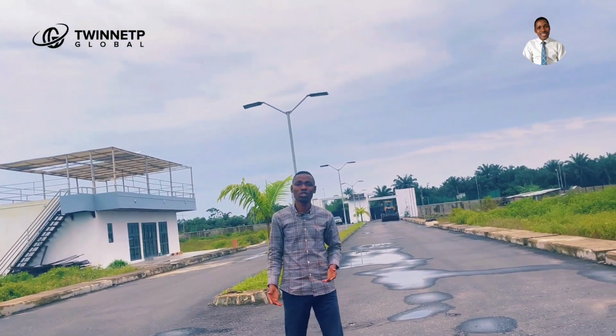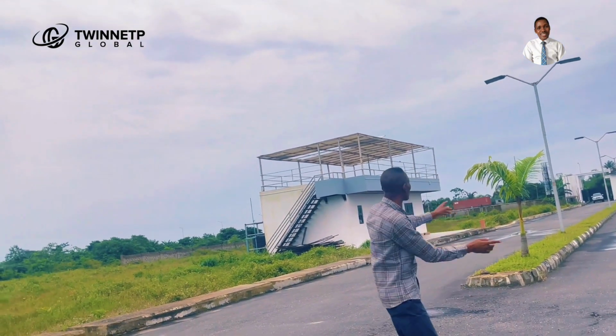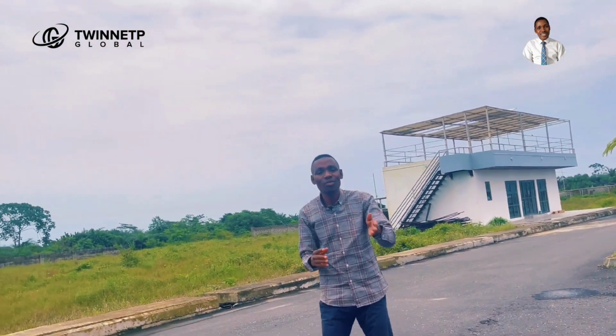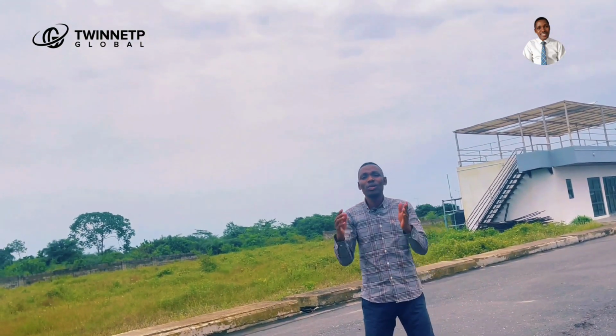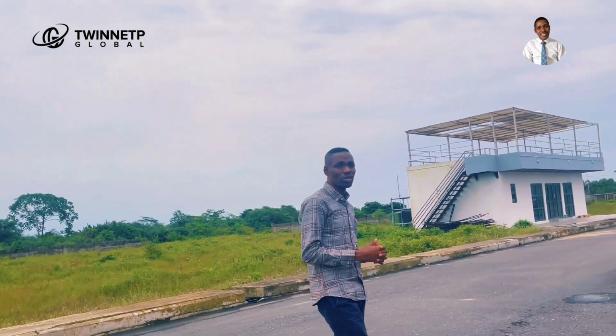One of the reasons why you should consider investing in Itunu Residential Estate is that this estate is directly facing the Lekki Expressway. And you know that any project that is directly facing the expressway commands returns on investment. So this is one of the reasons why you should consider investing in this very project.